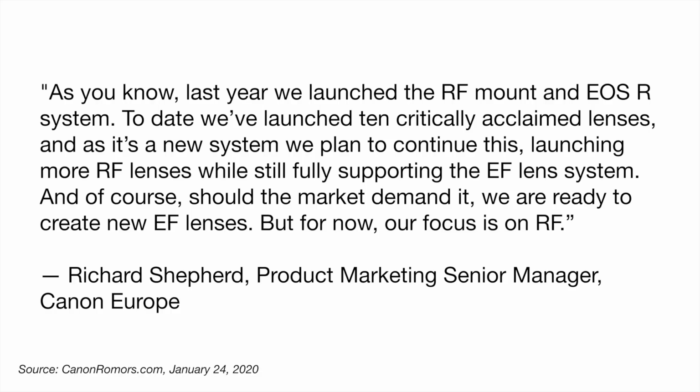But don't expect Canon to engineer any new EF glass. Canon has stated that we will no longer be developing EF glass. "As you know, last year we launched the RF mount and EOS R system. To date, we have launched 10 critically acclaimed lenses, and as it's a new system, we plan to continue this, launching more RF lenses while still fully supporting the EF lens system. And of course, should the market demand it, we will be ready to create new EF lenses, but for now, our focus is on RF." The focus is on the RF mount. Canon has no plans to develop the EF glass unless there's demand. This is code for we do not see enough demand for developing it any further on the EF mount. Completely absent from the discussion was the M mount, as though it does not even show up on the radar.